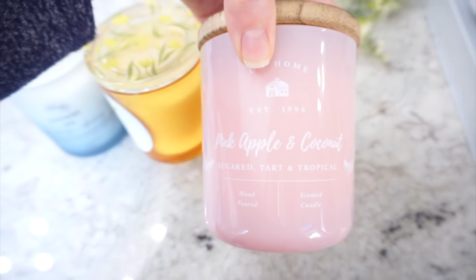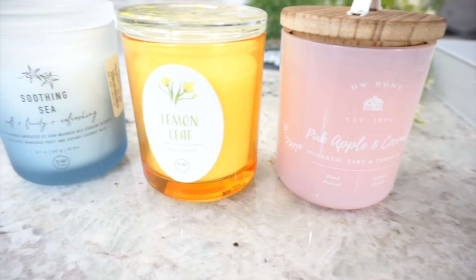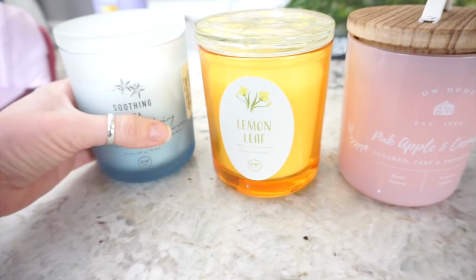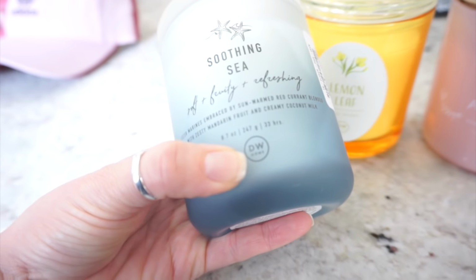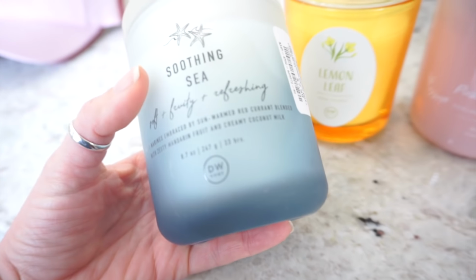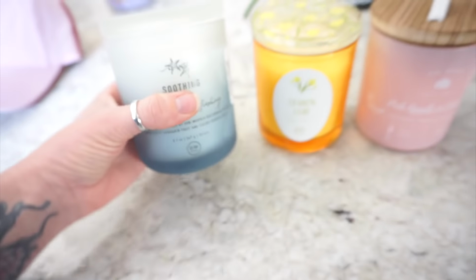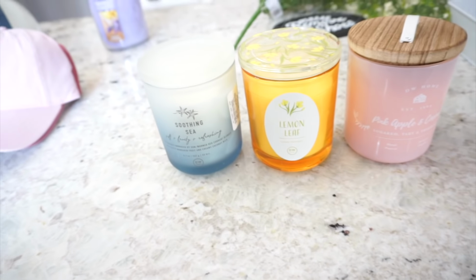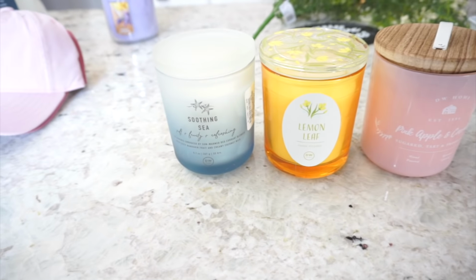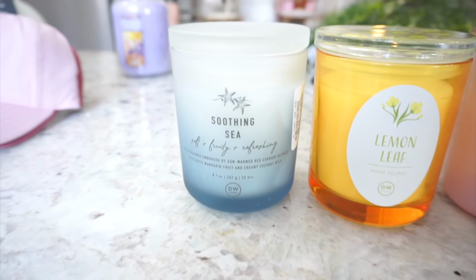And then this one right here is called Pink Apple and Coconut. Ugh, smells so, so, so good. And this one was also $7.99. And they all have that really fresh, clean smell to them. And these are the DW brand, the DW Home. And these are always my favorite brand of candles that I find at Home Goods and Marshalls. They have that scent that really fills the room, and they always smell really good. So this is what I purchased at Marshall's.